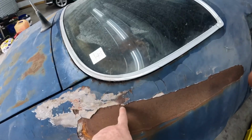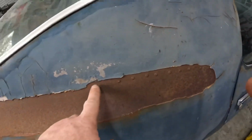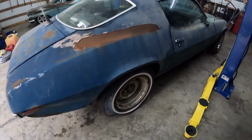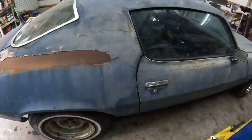I was looking here, it kind of looks like maybe it's had a quarter put in it, but the guy had told him that's where the vinyl top was. I guess this was a vinyl top car at one point in its life. It's been painted at some point. It was actually a lot prettier blue. You can see sort of the original color here in the door jambs, but the doors are good and tight.